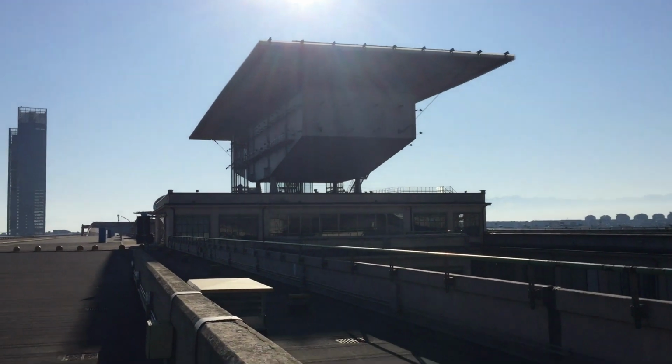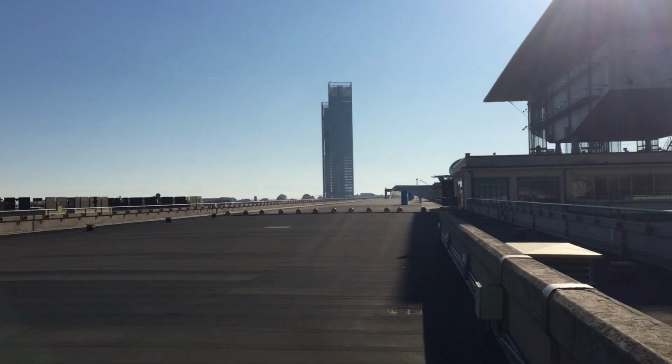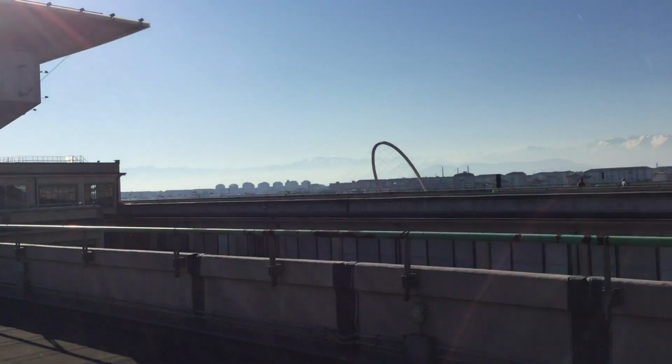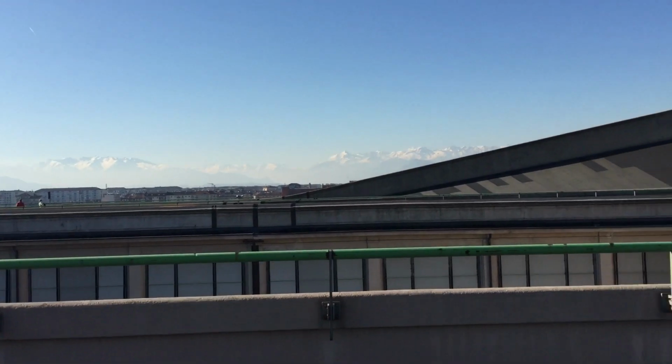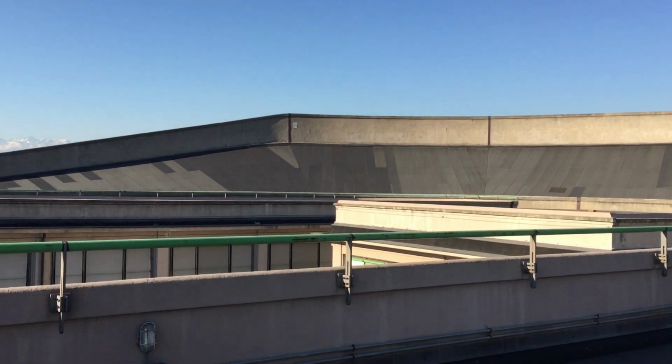So this is the top, and also the museum is here, the Agnelli Pinacoteca. We're also gonna go inside. But this is something very spectacular. Just only one in the world.